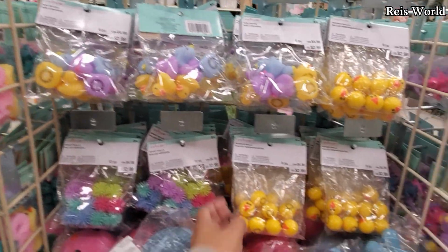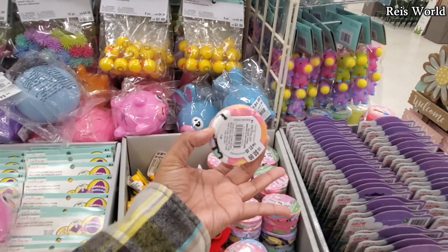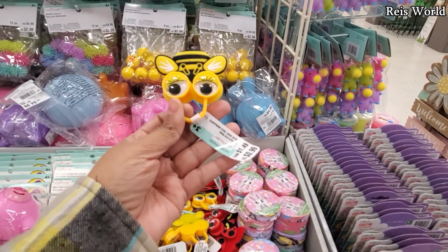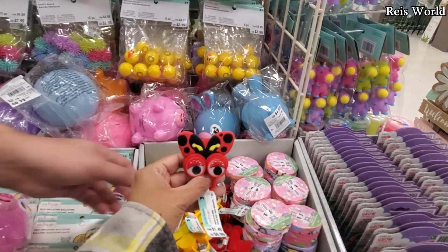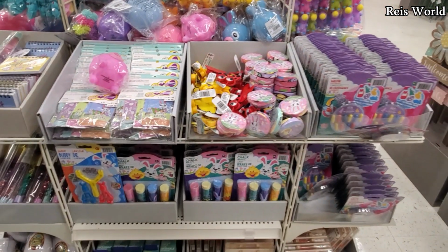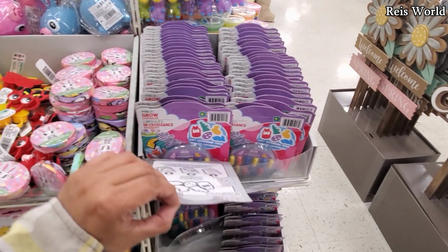You got the ducks, a bouncy ball. Okay, grow a towel, only 99 cents. And what is that? 99 cents, looks pretty weird. Like a ladybug too. I know. And we have the chalk in here. Oh, the pills, oh, you have to be careful with that one.